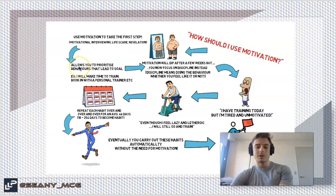Motivation allows you to prioritize the behaviors needed to lead to your goal. Motivation will dip after a few weeks, but you will now focus on discipline instead. This will mean doing things whether you feel like it or not. Don't feel like it, I'm still going to do it. Non-optional. Repeat each habit over and over for an average 66 days.